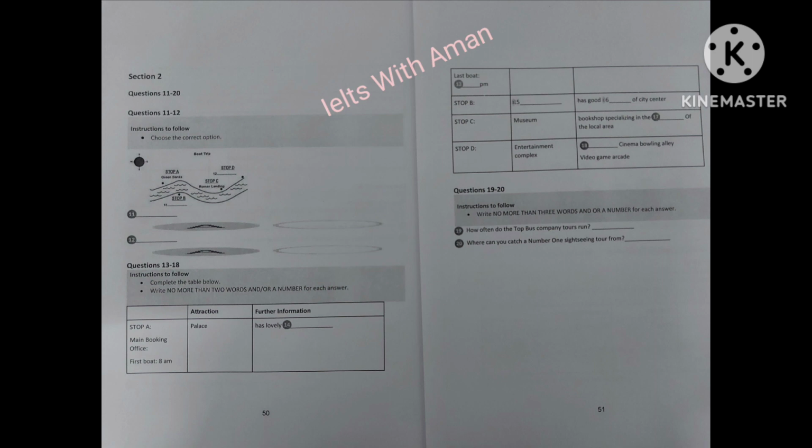You can find the main booking office at Stop A. The first boat leaves at 8 a.m. and the last one at 6:30 p.m. There are also many attractions you can visit along the river.